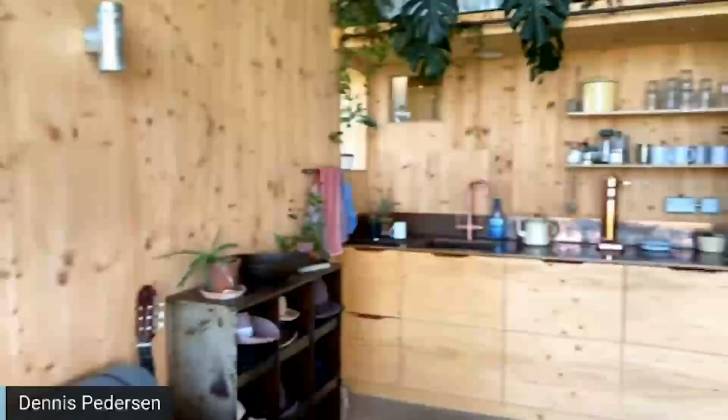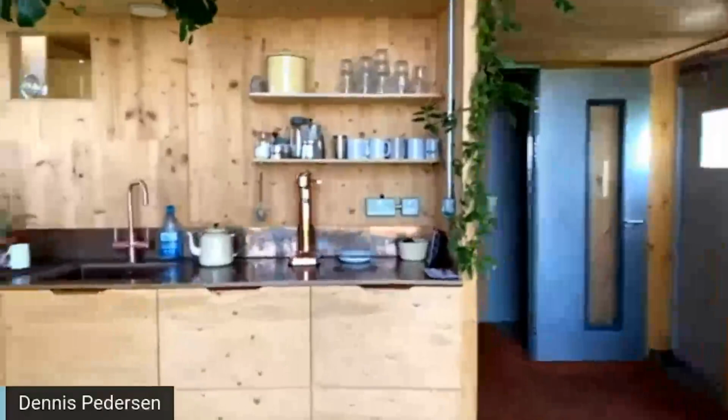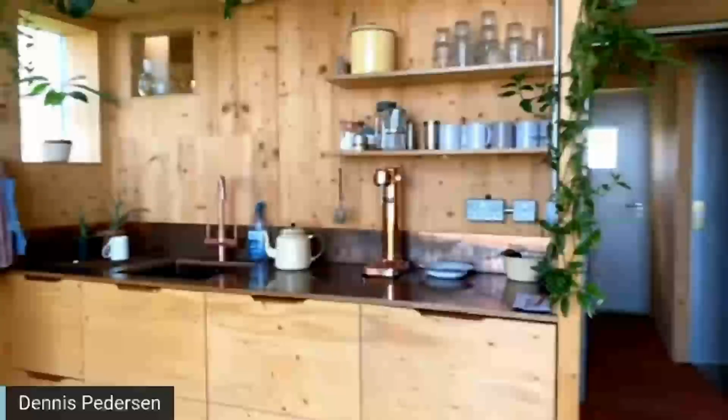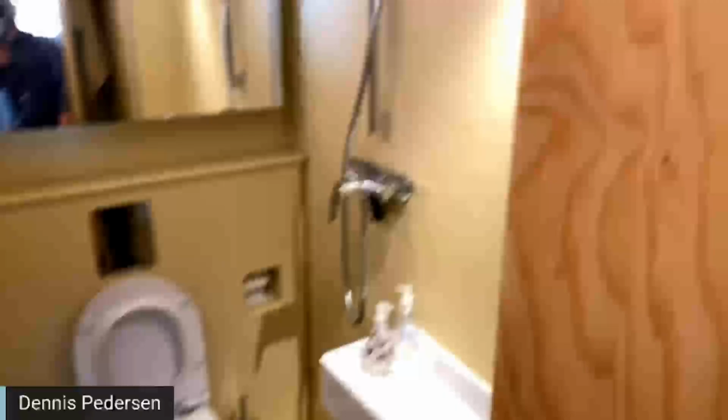We've got a mini kitchen here. For only gardening, you make yourself a cup of tea. It's got a fridge, there's a washing machine in there somewhere. And a downstairs loo, which is again a fiberglass finish on the walls, and a bit of a wet room in case we buy a dog.